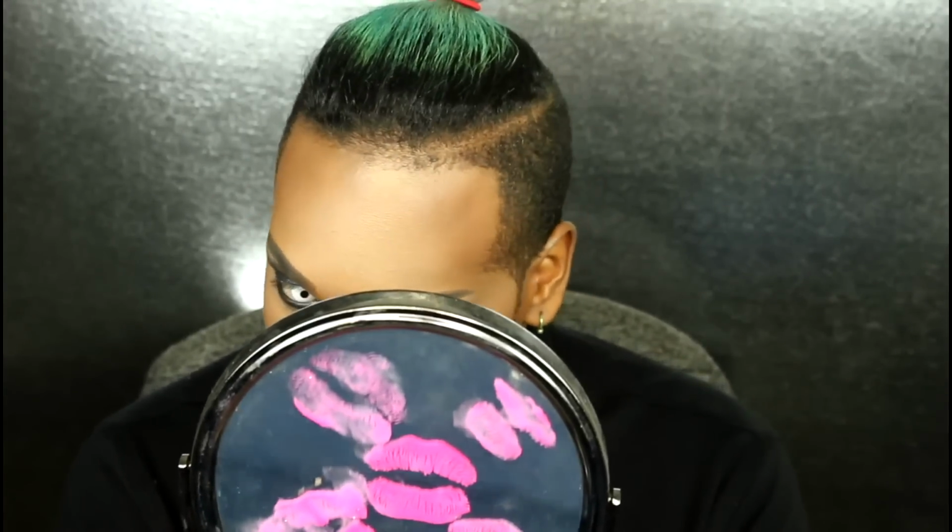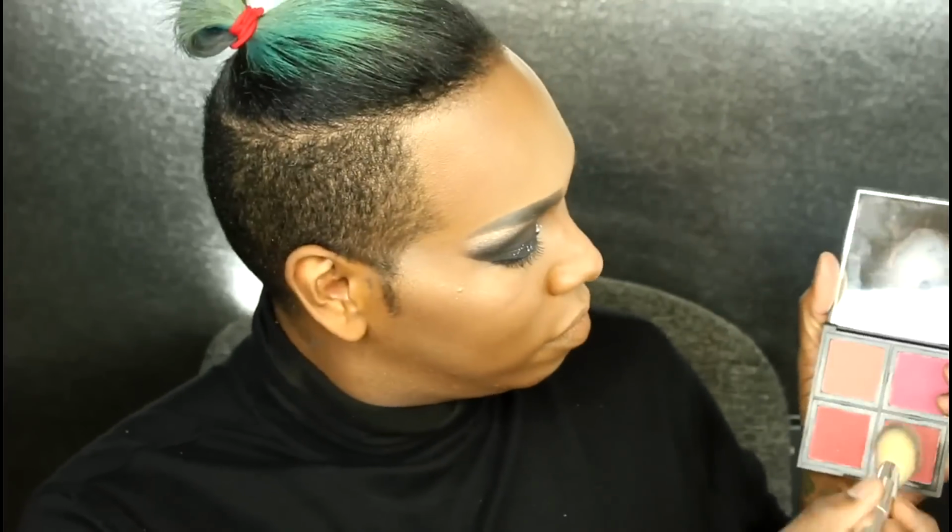And so I lied. I'm actually going to go in with a blush, and I'm going to use the blush from my e.l.f. 4 Quad palette, which is a brownish pink, and we're going to do a little bit of that on the cheeks, a little bit of bringing around the forehead just to warm up the face with some more color.